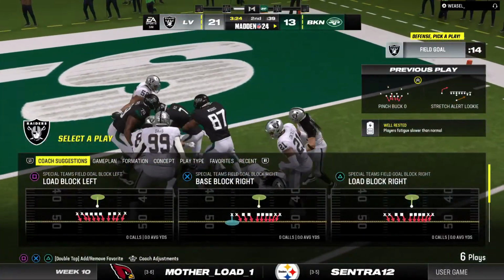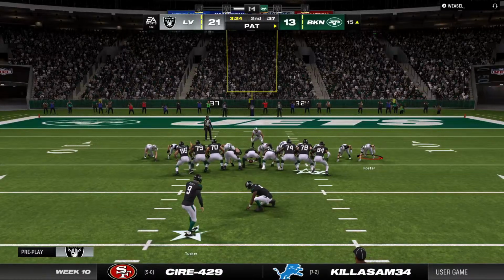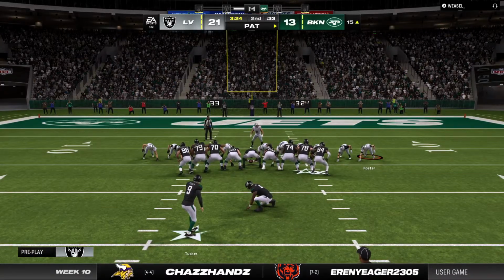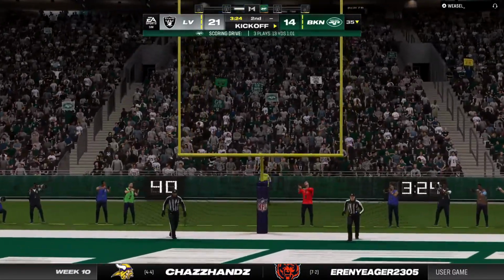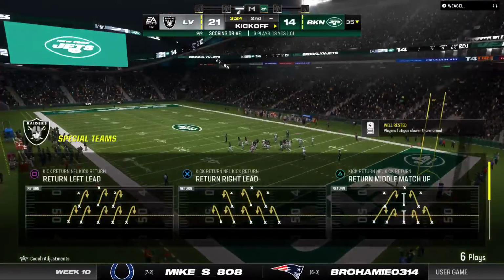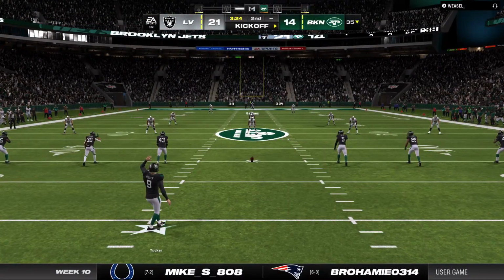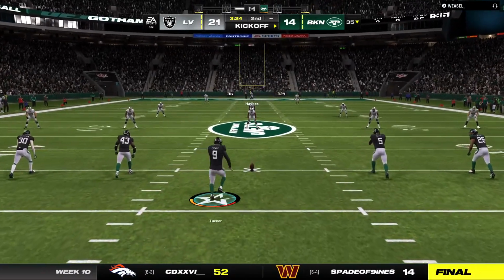We see this a lot on 3rd and short yardage, especially down here in the red zone. They're going to sell out to stop the run, try and hold them to a field goal. But once the running back gets past the first wave, the resistance can evaporate after that. And he not only picks up the first, but he takes it all the way into the end zone. Tucker with the extra point. And they're back within a touchdown at 21-14.